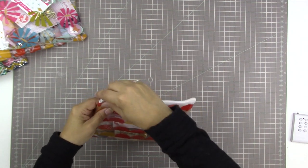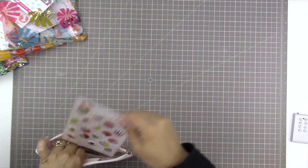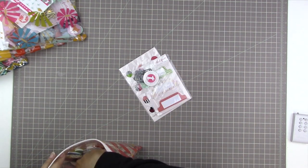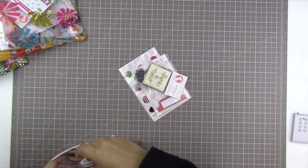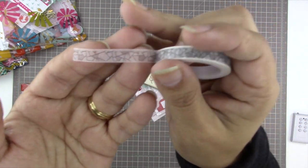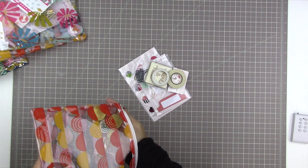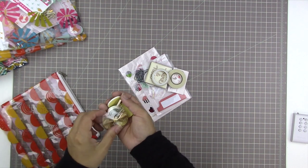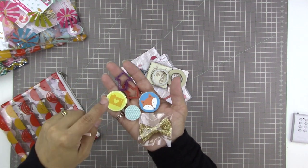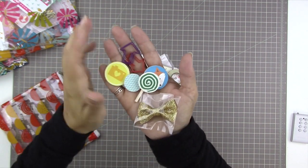Now my last one. My last one has these stickers I already showed you, these tabs I already showed you, the speech bubbles I already showed you, the wood chips I already showed you, the star washi tape that I already showed you, and then this is a black and white mosaic washi tape. And let's see what little mishmash of embellishments this one comes with. So three of these same chips, a gold bow, a little lollipop, and some arrows.